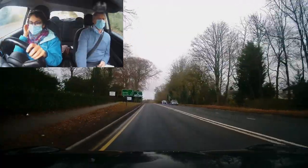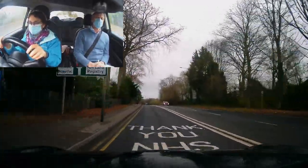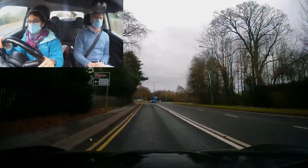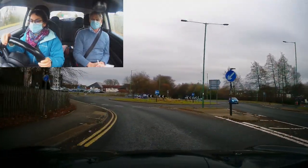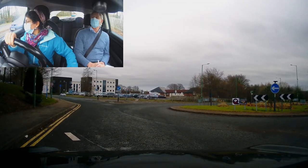And take the second exit. Mirror work good, speed on approach excellent, gear at the right time excellent, spots the car at the very last second, does a rolling first, rise and brake, and just goes without stopping. Well done, Maria, all good driving skills.